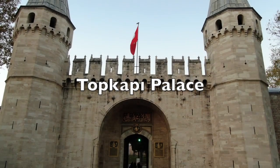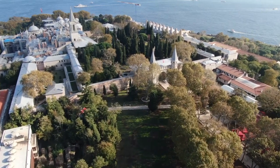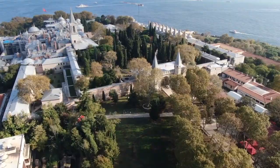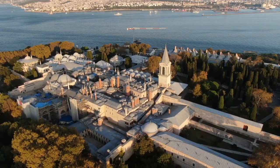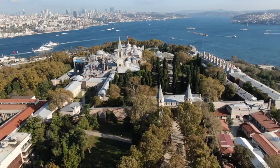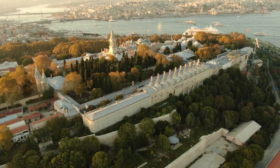Topkapı Palace, which was built by Fatih Sultan Mehmet after the conquest of Istanbul and took 18 years to build, was used as the residence and education center of Ottoman sultans. With 80,000 square meters of floor space, the palace was home to the palace people and sultans for a long time. In 1924, the palace was opened to the public by order of Atatürk and turned into a museum.